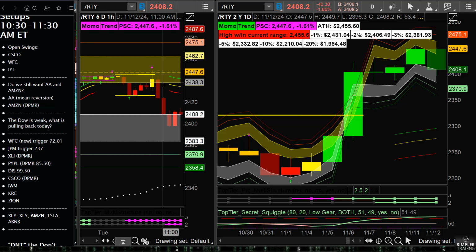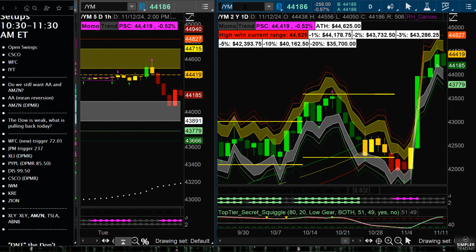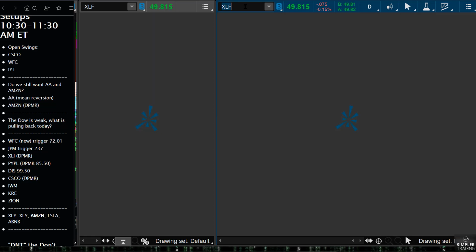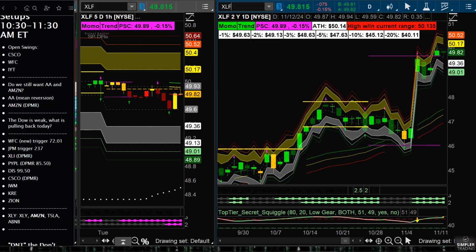Does it have alignment? That's what we've talked about here just now. The index to the sector to ultimately the stock. Can we do that as well with financials and healthcare and industrials and the Dow? Well, the Dow is moving higher. It's not a trend, but generally speaking, it's moving higher. Do financials look better than the Dow? They absolutely do.